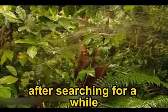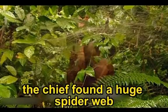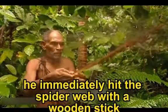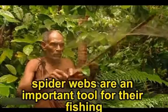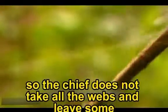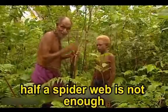After searching for a while, the chief found a huge spider web. This is the material he was looking for. He immediately hit the spider web with a wooden stick and rolled it around the stick. Spider webs are an important tool for their fishing, so the chief does not take all the webs and leaves some for the spiders to live on. Half a spider web is not enough.